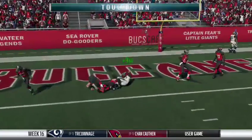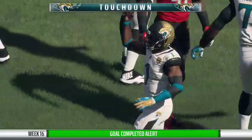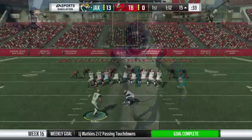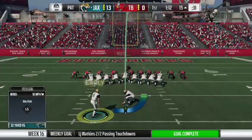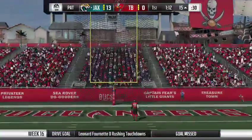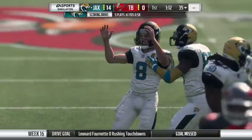And he will get this into the end zone for a Jaguar touchdown. Allen Robinson, his 11th touchdown of the year. And the Jaguars add on to their lead. And it's good to make it 14-0.